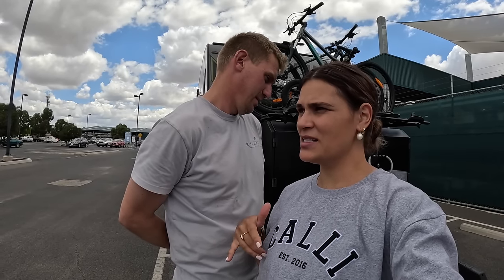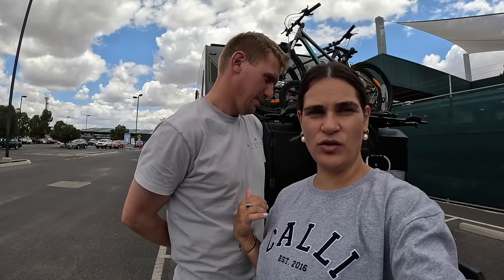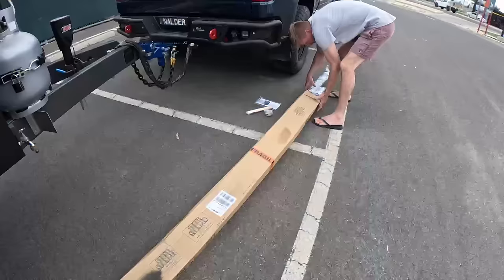So we're going to install it in the car park here. Just make it a bit easier so we're not traveling back and forward. We've only got one vehicle, just in case we need some parts. And then as soon as it's on, we can hit the road.